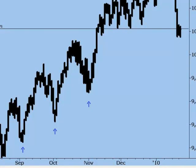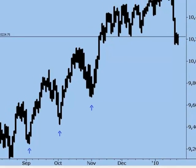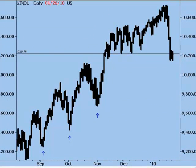The next hurdles for the bears are seen at 96.78, 94.30, 92.50, and 91.15. A close over this month's high of 10,730 would reaffirm the bull trend. If you want to trade the index, we would suggest buying long-term DIA or Diamonds Trust puts.